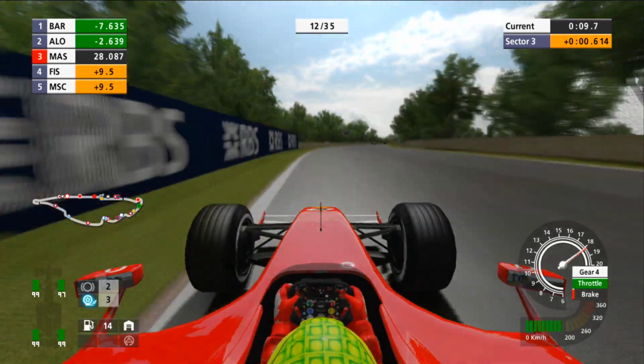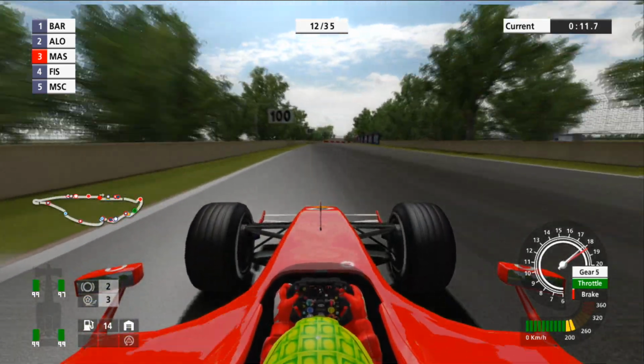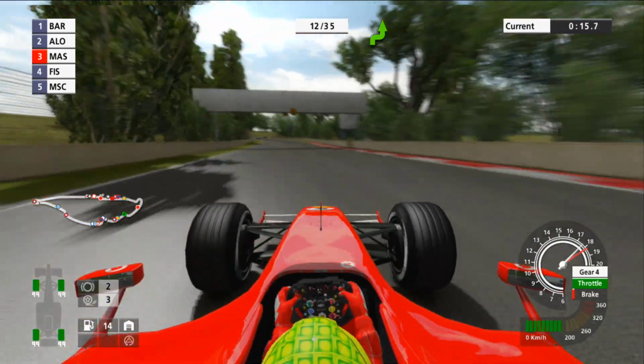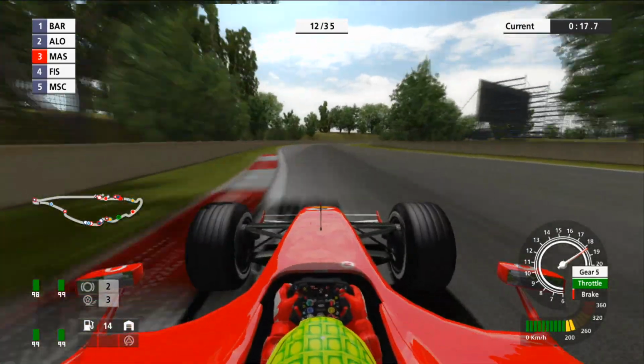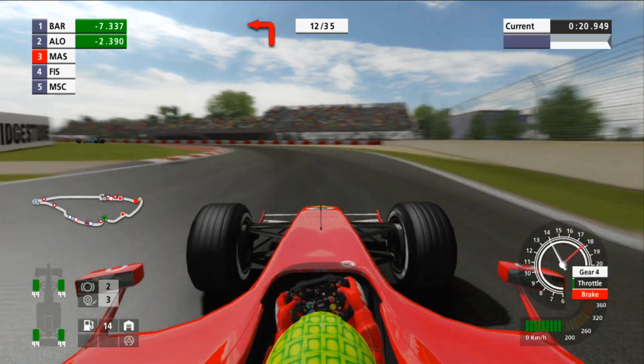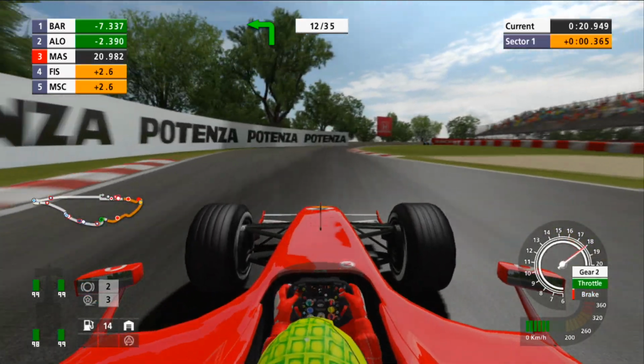Let's take a quick look at the current leaders. Barrichello leads. Alonso is second. Massa is third. Fourth is Fisichella. Michael Schumacher fifth. Trulli sixth. In seventh is Raikkonen and Button eighth.